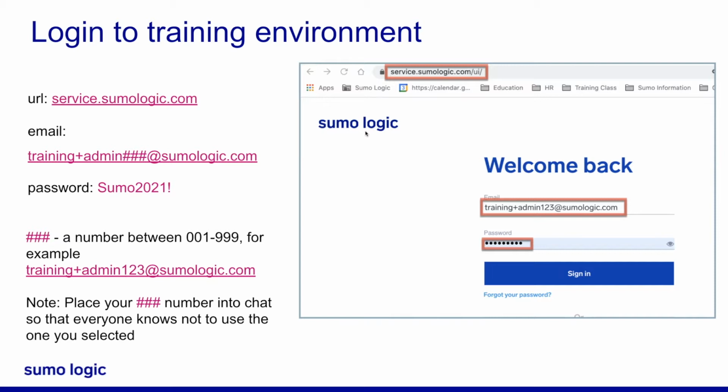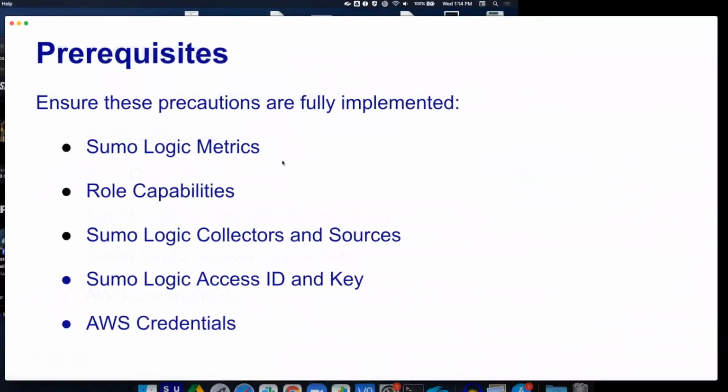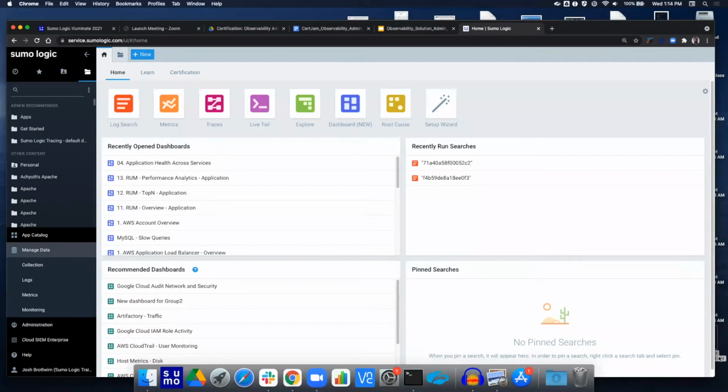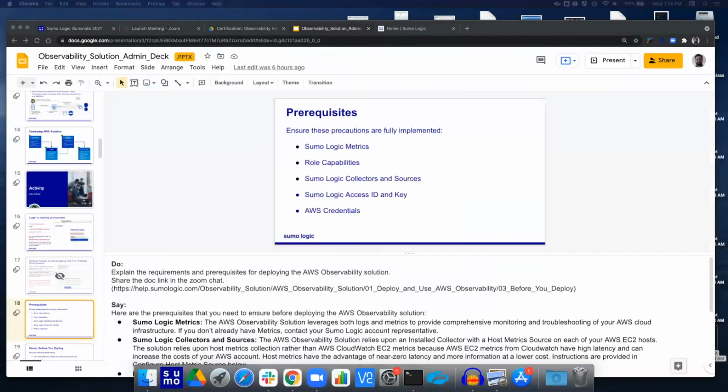All right, looks like many of you are logged in. I don't see anyone screaming for help. Please do if you need it, but that's a good sign. Let me catch up with you here. I think I'm logged in already, but let me make sure. Okay, I'm logged in and you are as well. And I have my trusty lab guide right here. I'm going to move it to another window just to get it out of the way.